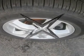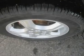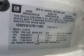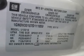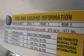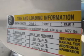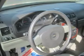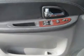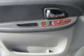More great news. In NHTSA crash tests, the Chevy Uplander received a 5-star rating out of 5 for protection of front passengers in frontal crashes. For side impact crashes, the Uplander earned 4 stars for protection of front occupants and 5 stars for the rear occupants. This is such a grand addition to the Chevy lineup. You and your family will be impressed with all that this Uplander has to offer.